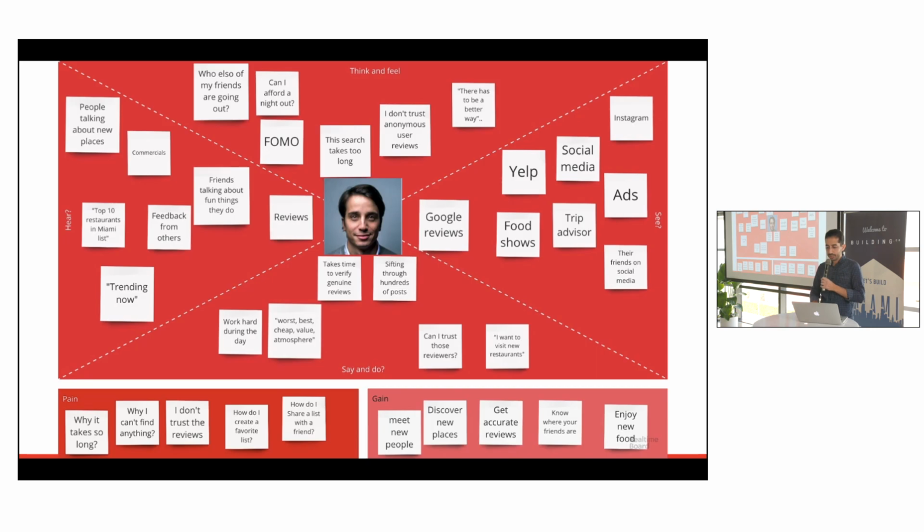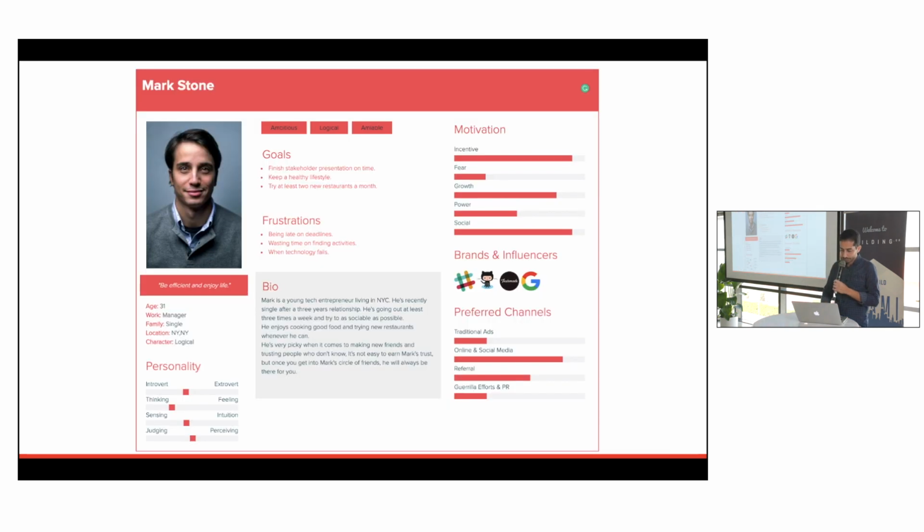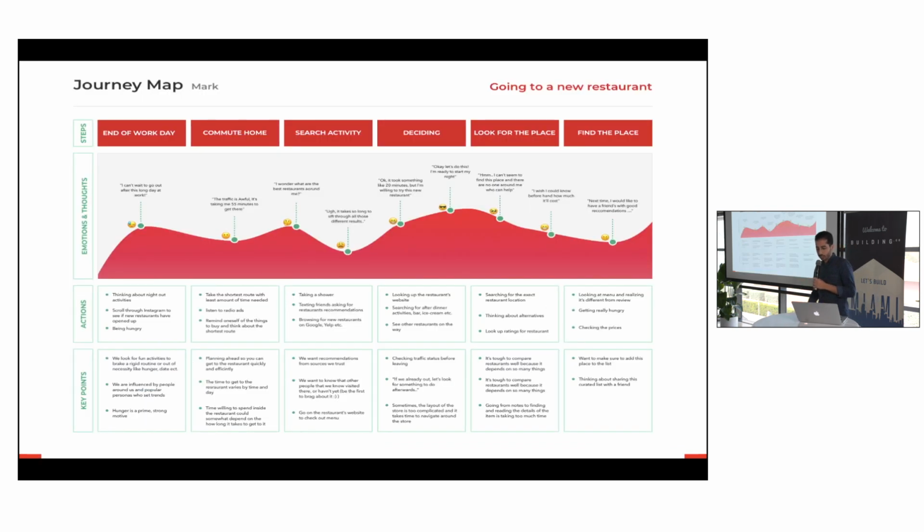And then I took the empathy map, just to empathize with our regular users and to see some top pains and gains. This is Mark. He's 31. He lives in New York. He's a manager. He likes to go out at least once a week to a new restaurant. And he gets really frustrated when it's hard for him to find a new restaurant recommendation online. This is the journey map. It's a typical night out, going to a new restaurant, a typical night for Mark. I'm going to focus on the search activity part, which is the biggest downfall, where it takes them a lot of time to find the right recommendation.